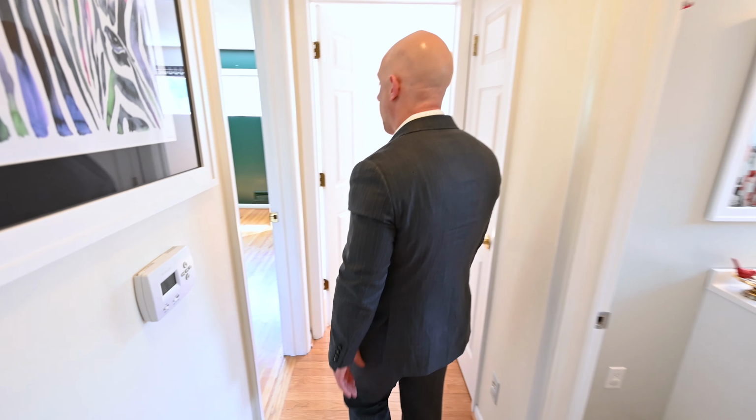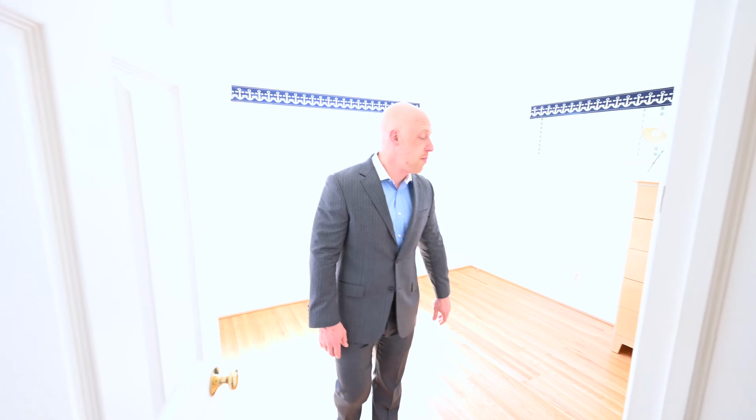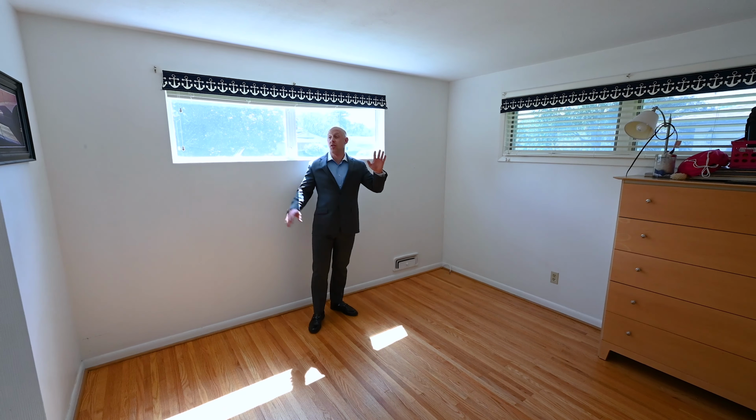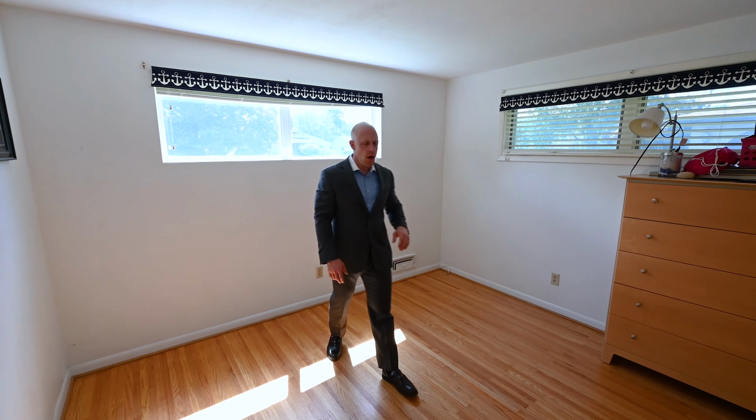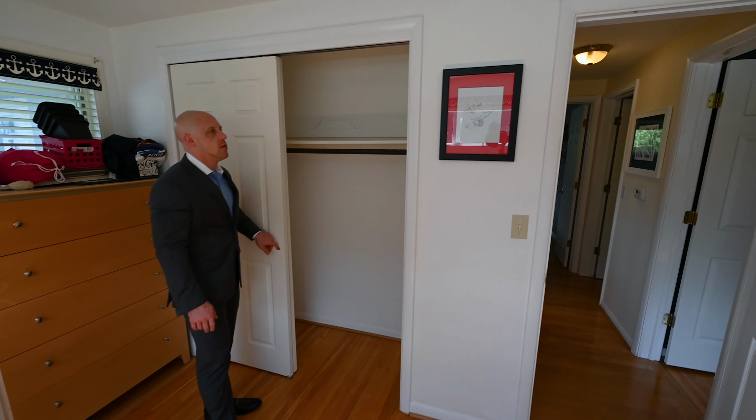Hardwood floors throughout the whole house. Everything's in great condition. The bedrooms are really good size. There's a lot of natural light coming in. Every room has a really good closet with enough space.